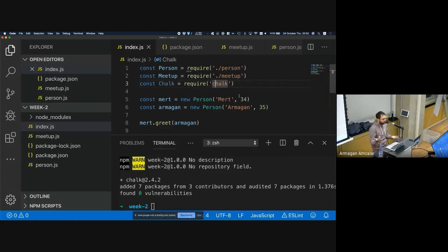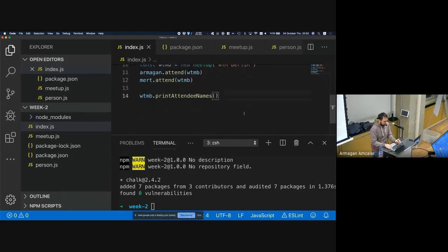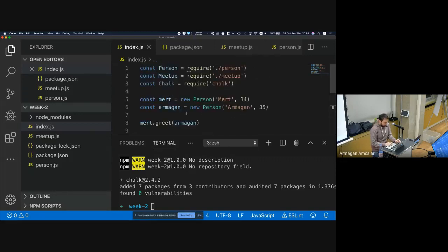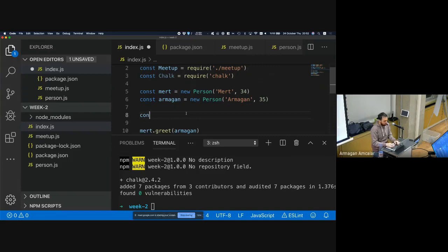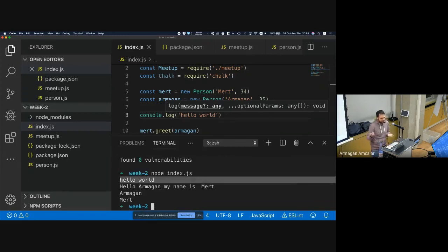Now what? I want to color a console log. Like, for example, I would like to go up and here, this console.log, I had a hello world, something like this, right? And when I run this node index, I have the hello world, but it's in white. But I would like to color it. How do I do it?